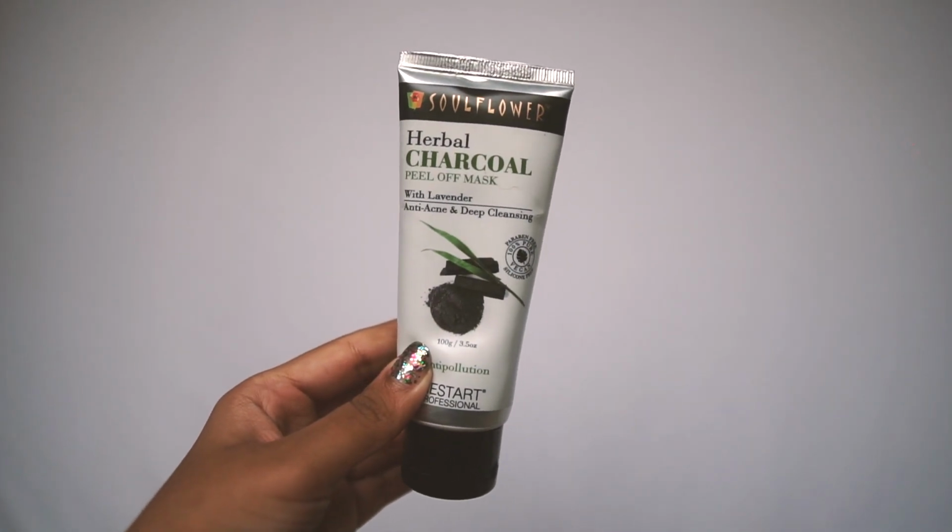One new product from Soulflower, it's their herbal charcoal peel off mask with lavender. This is anti-acne and deep cleansing. I get a little scared to use some of these charcoal peel off masks, because the ones you get in Southeast Asia can be so harsh that once they set on your face, you pull it out, and it pulls out everything that's damaging to the skin, and it pulls out all the baby hair on your face. And I think when I tried one of those masks, I pretty much cried with pain because it was really harsh. But despite that questionable experience, this one sounded better, so I tried it anyway and I liked it.